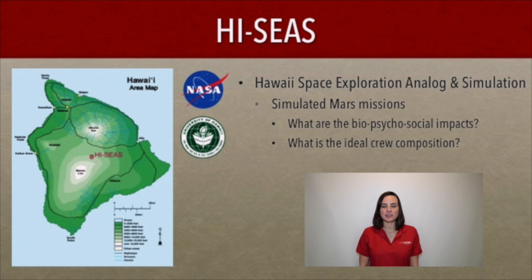Hawaii Space Exploration and Analog Simulation is a series of NASA-funded missions that are operated by the University of Hawaii. The goal of these missions is to study the biological, psychological, and social impacts of being in isolation and confinement for the long duration of a Mars mission.